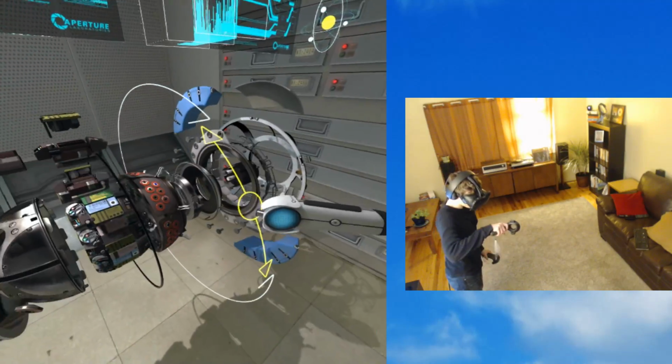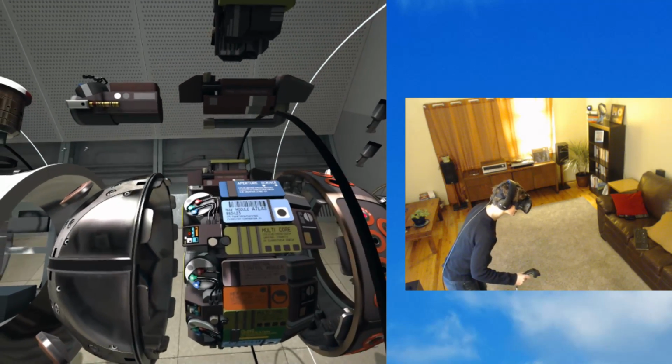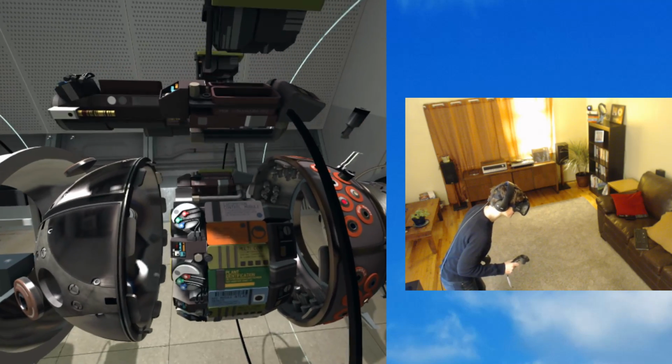Again, take your time. 15 seconds. 15-second klaxon deploy. Aperture science, nav module, multi-core locomotion control.